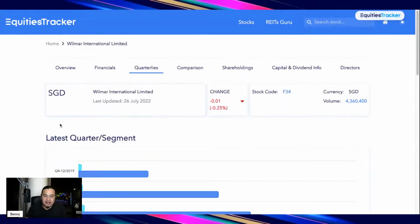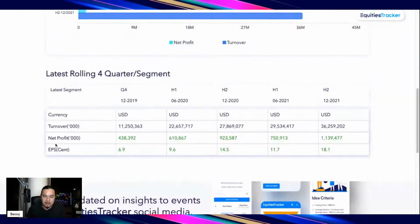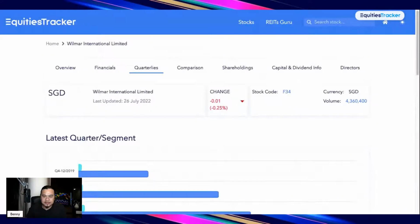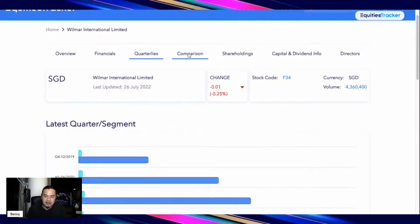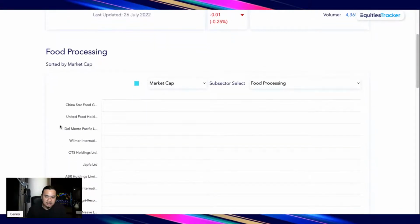I can also look at their quarterly report, their quarterly performance. But of course, we're not going to go into very much detail. The quarterly performance that you can get here is basically their turnover, their profits, and also their earnings per share. You can also make a comparison with the different counters.